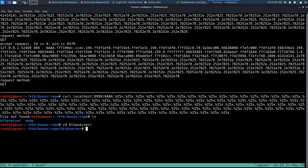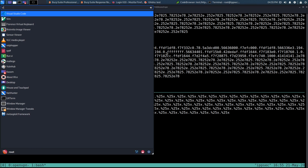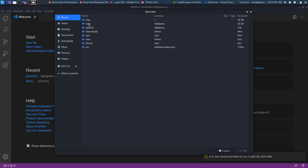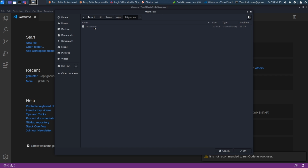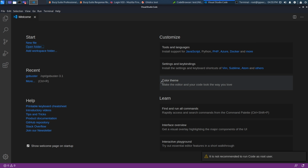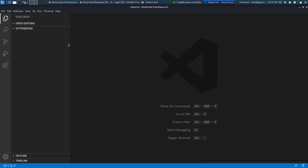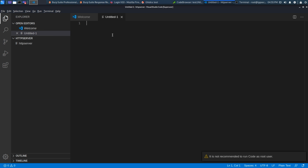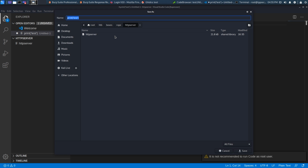So let's just go to HTTP server. Let's do this in Visual Studio because we loaded it last week and Visual Studio makes everything nice. So I'm just going to do open folder, ROP, HTTP server, okay. And then file, new file. Let's just make sure we're in Python 3. Save as, we'll call this exploit.py.